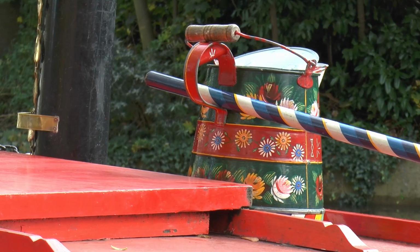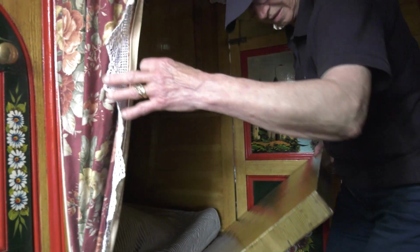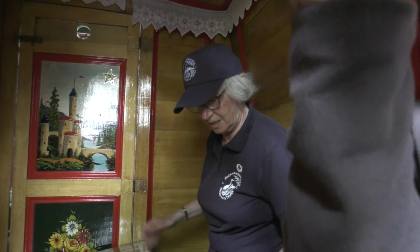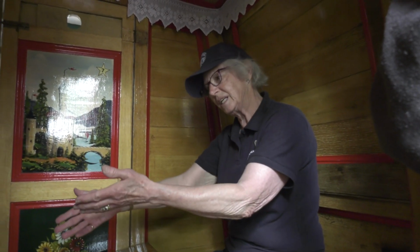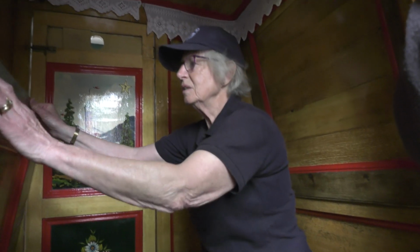It's bedtime. And this comes down and flattens my knees, but never mind, it sits into a little ledge here. And in the cupboard there is a mattress, blanket, pillow, and it's really quite comfortable for camping. So there we go.